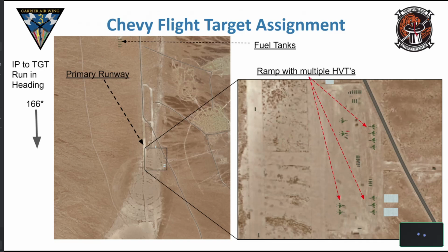All right. Moving on to Ford flight. Ford flight is pretty much the same target pack association, except even the tanks are on the right side as well. So again, the way I would do this one, I'd put the division lead down the center line of the runway, number 2, number 3, and then number 4 out here on the fuel tanks. And then you can go straight out. That'd be one way to execute it.